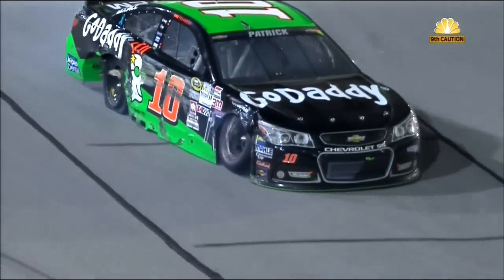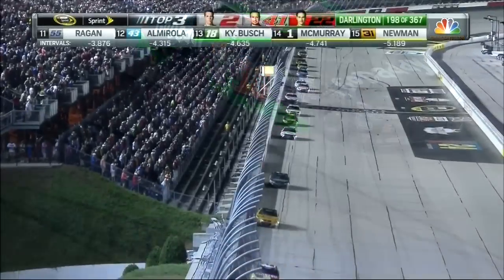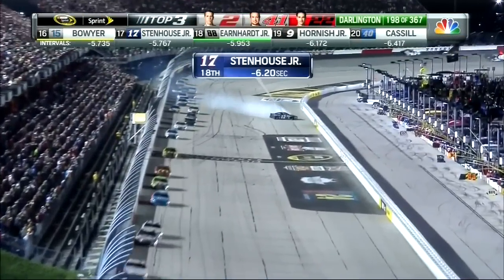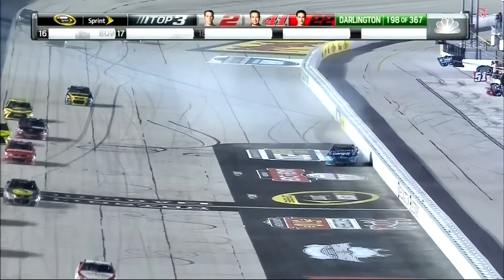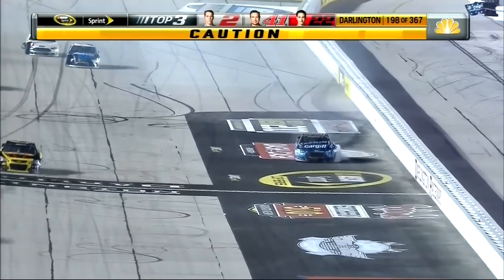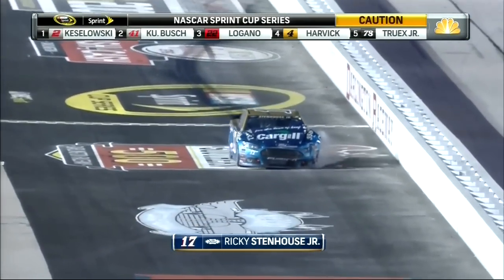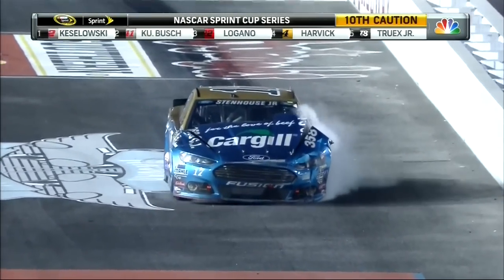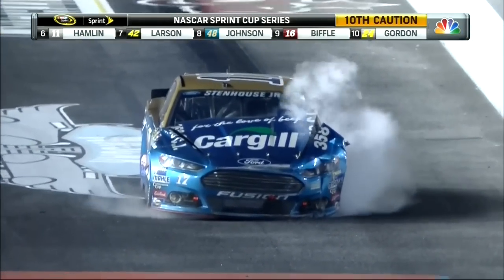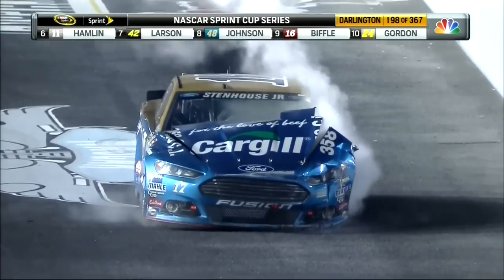A big correction. She has no choice but to turn the wheel to the right, Jeff. The car goes right up the track into the wall. Up against the outside wall, and around goes the 17. Ricky Stenhouse Jr. out of turn number four gets into the inside wall. Caution coming out again. That will be the end of the night for Stenhouse Jr.